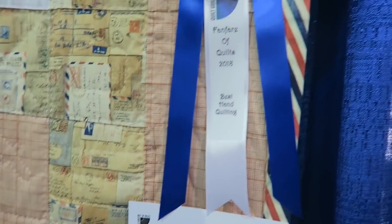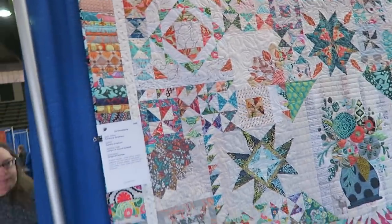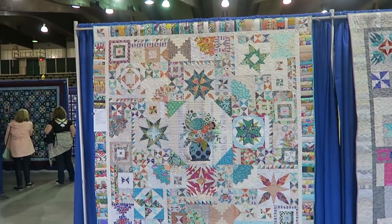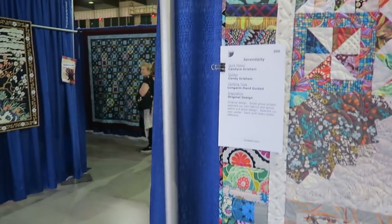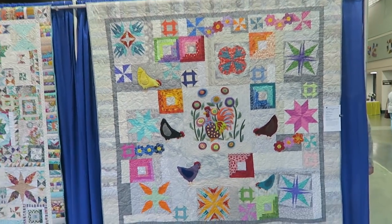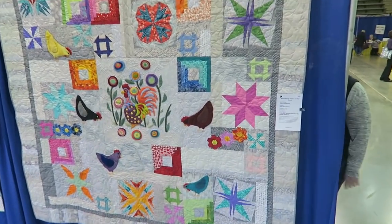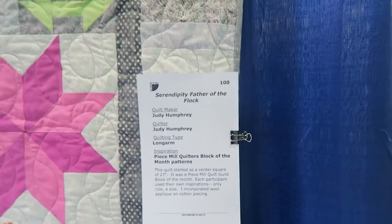This one has a best hand quilting ribbon, first place. And novice quilter. Wow. Just lots of scrappiness. And then, is it a pattern? No, original design. Okay. And then we have one more sampler here.